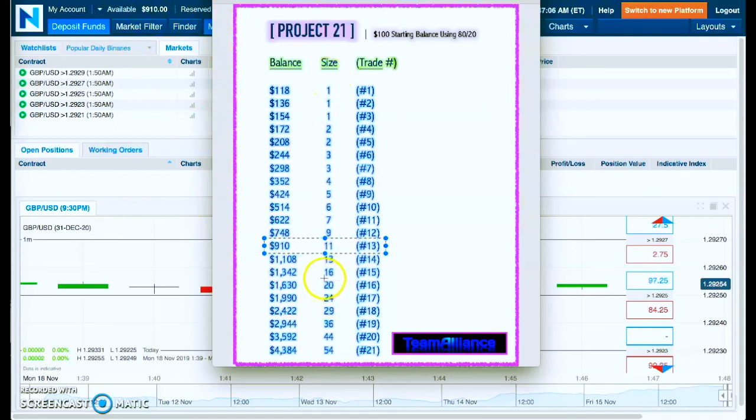The size is showing what amount of contracts you should be scaling up to for the next trade. And then, of course, the trade number represents the trade number of the current trade that you just took. So I took trade number 13. Balance is now 910. And now I'm going to scale up to 11 contracts for the next trade. And that's how it works when you're looking at the spreadsheet, so you know what specifically you're looking at and what to do next.